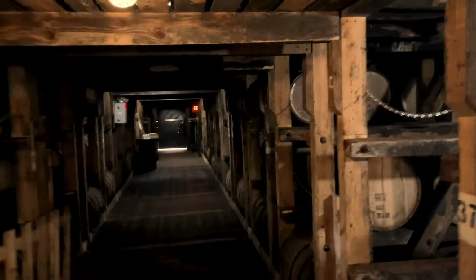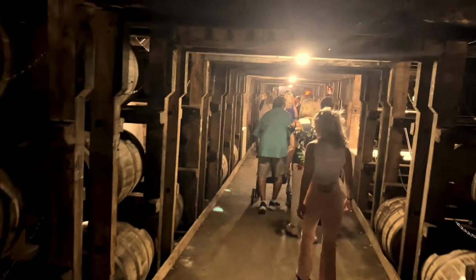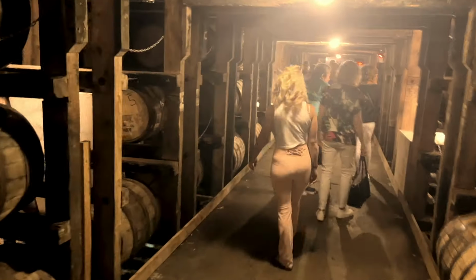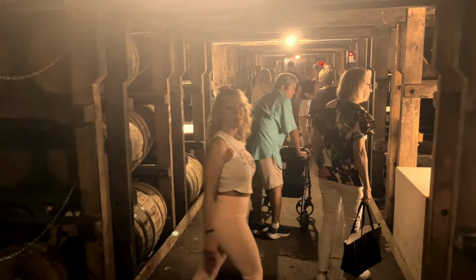So we moved into the rick house. There's really not much to say about what this is. You know, it's just barrels waiting to be drained in the rick house for however many years. Not much to say, not much going on, just giving you a view of the good stuff they got in here.